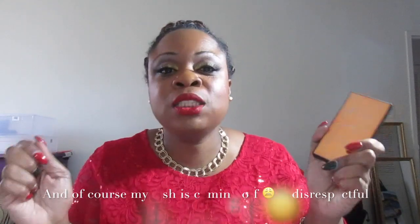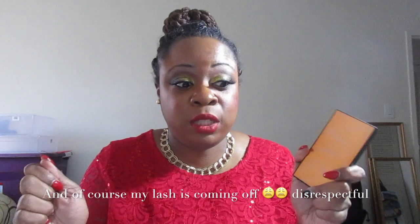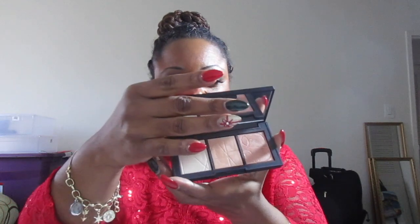Okay, and the last highlighter favorite for me for the year is the NARS Banc Sable highlighter palette. NARS has been showing off this year, seriously. This is the highlighter palette. It has a mirror here, but I'm not going to show you that because I don't want to blind you. But these are the shades. You have Rivage, Solly, I don't know if I'm saying it right, and Bronze.